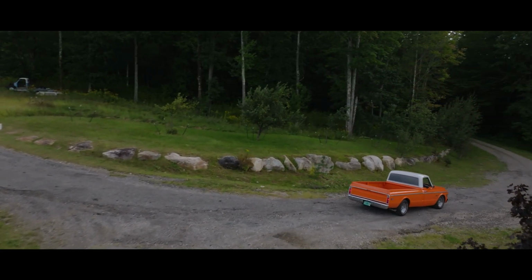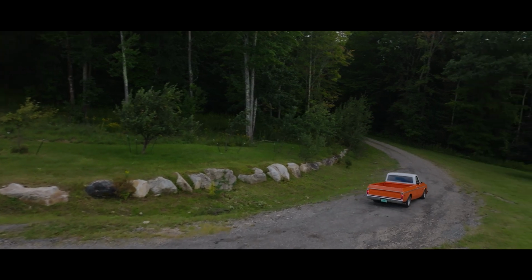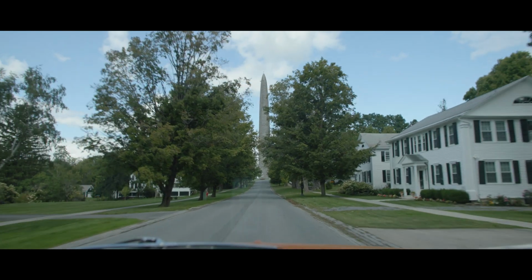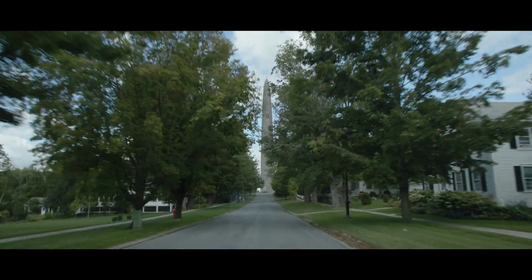We could hang out at this hidden hot rod shop all day, but we've got vintage tin to hunt down, and hey, this is Vermont after all. Every parts run is an adventure, and nothing is just right down the street.